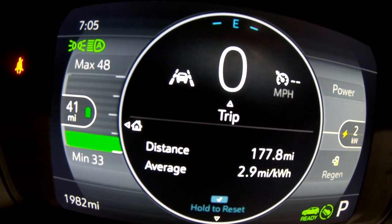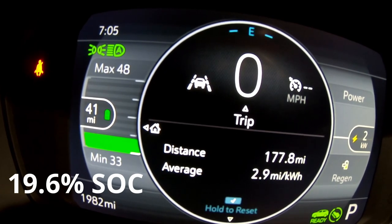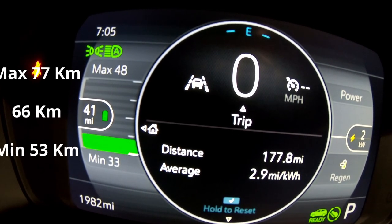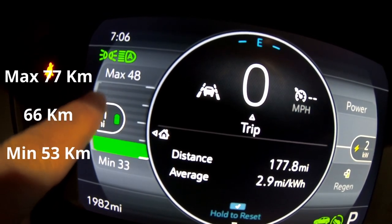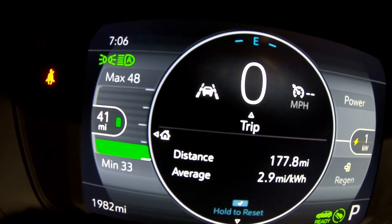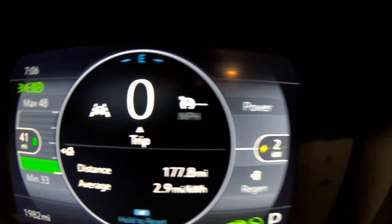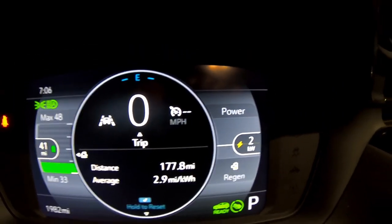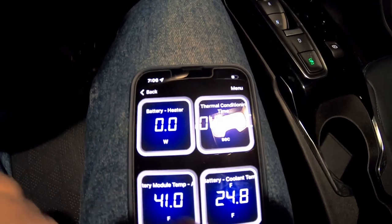And what else we got? So yeah, we're at 19.6 over there. We have basically 41 miles left. And over here, we were going up into the green on the last stretch because we're going so slow. So it was more towards the max miles still available. That's about it on there. What do we have here? Something else that's interesting maybe.